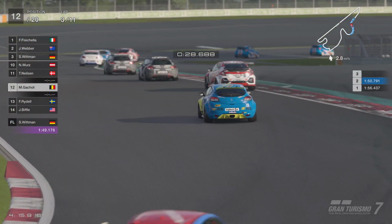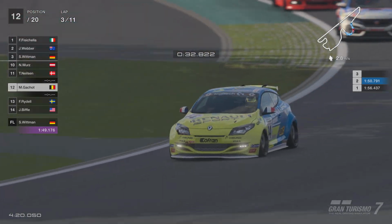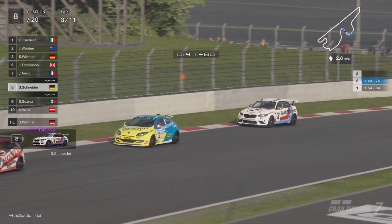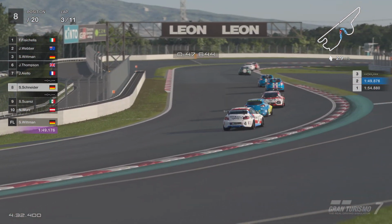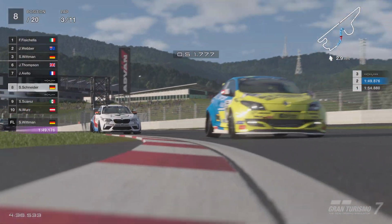Just ask Alpha. Wittmann with the fastest lap in 3rd, Fisichella in 1st, and despite there being such a torrid time in the start of the season, BMW, I suppose, are back. Schneider back down to 8th. Ayala managed to get that position back. The Renault power paying dividends on the long stretch.